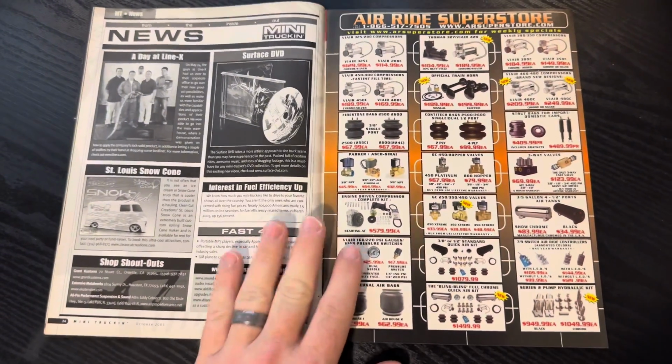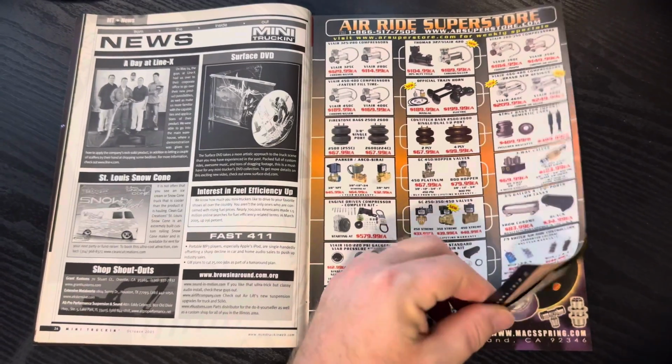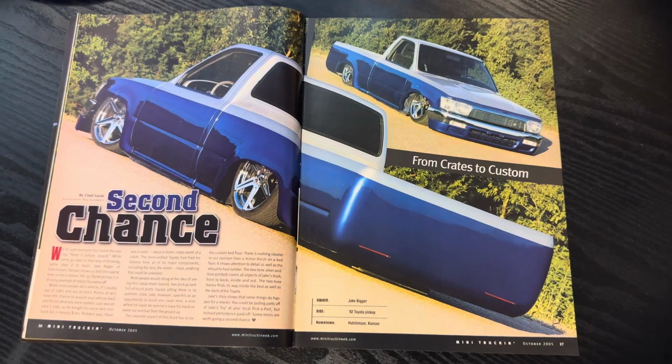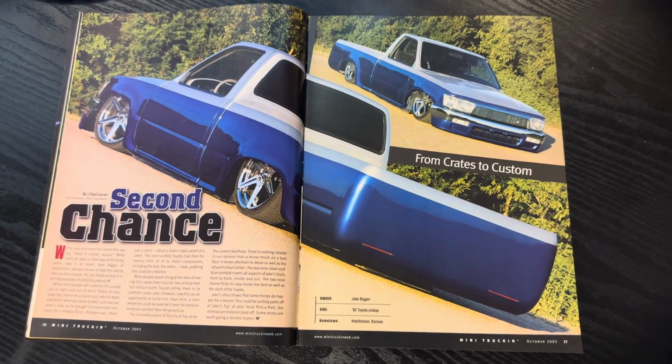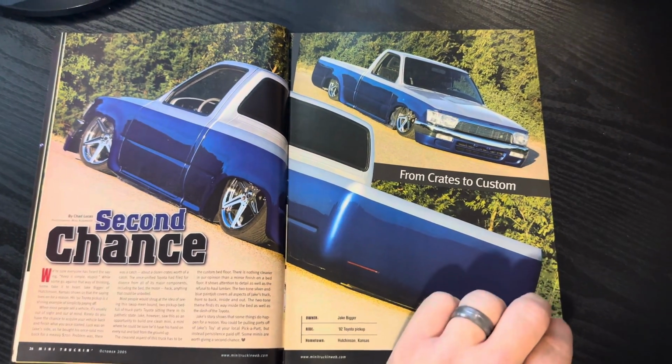You can see here, black and white still on the left. Not a lot of crazy stuff here. Line X, Surface DVD, shout out to Nick. Second Chance by Chad Lucas. Photography, Mike Alexander. This was Jake Bigger's 92 Toyota pickup. Super clean.